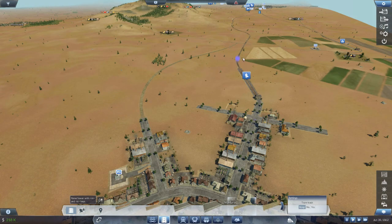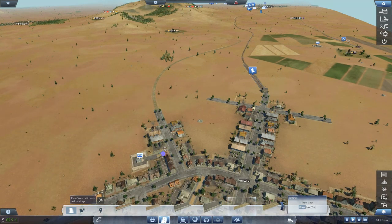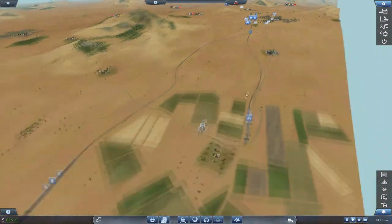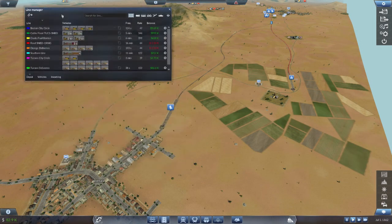I mean, obviously I could have followed the railway line, but then as traffic and the private car starts to build, we might run into some problems there. So better to come in from the outskirts of town. We can use the existing truck depot in Orange to build our trucks, so I'm not going to waste what little money we have left on one of those.